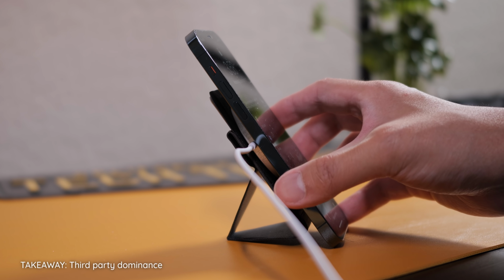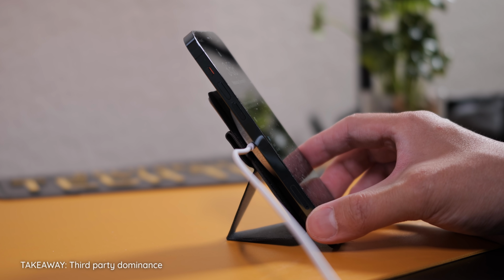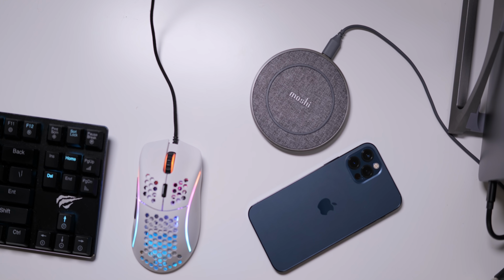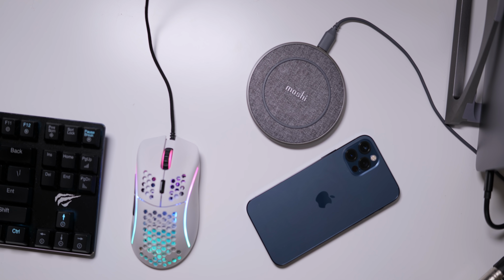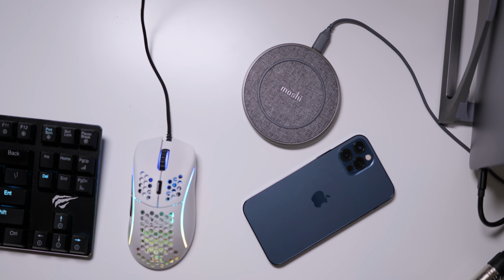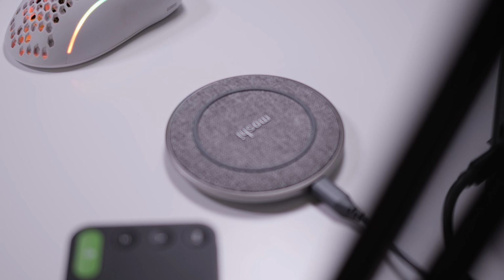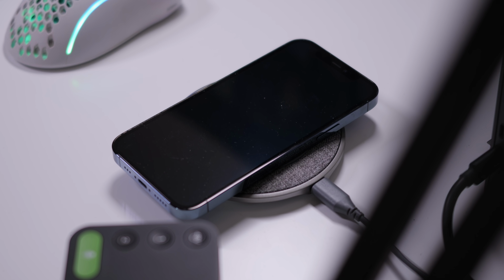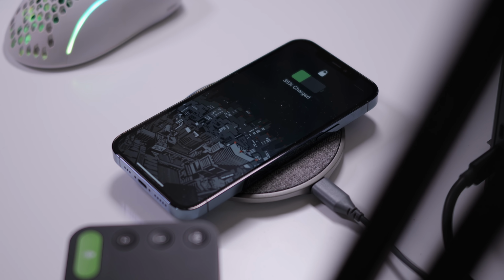Besides, it's not like you'll be wanting for accessories because iPhones are the most supported by third-party accessory makers. Case in point, if you're not into all of the magnets for whatever reason, you can still use regular Qi wireless chargers, and one that's really cool is this Moshi charger, the Auto Q. It still provides 10-watt charging, especially if you pair it with one of their high-powered charging bricks, and it's still a great alternative, especially if you only have one MagSafe charger, which is the case for me.